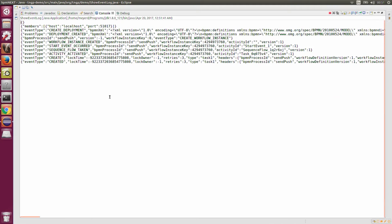So now, this persistence is completely different. It does not have this relational database where we have a column in which we store the current state of the workflow instance. Instead, what we see here is an event log. We have a first event: a deployment has been created. And then the workflow instance has been created. The start event has occurred. The sequence flow has been taken. An activity has been activated. And then the task has been created. So this engine works completely differently. As it moves through the process, it generates an event log that it both generates and consumes to drive execution forward.